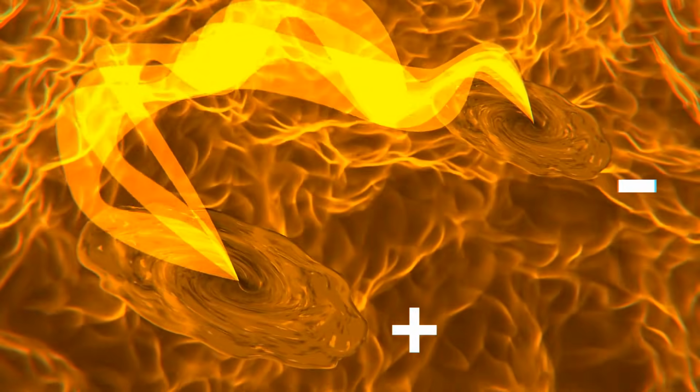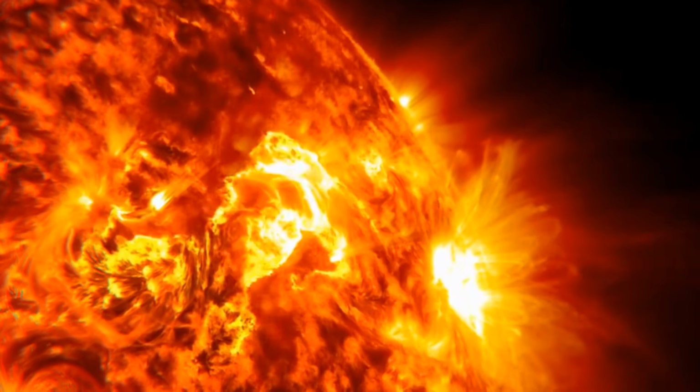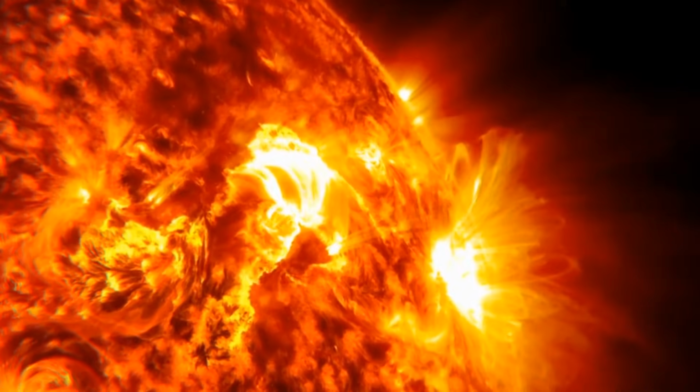Solar flares are something else we should be concerned about. They are powerful electromagnetic explosions on the sun associated with sunspots. As the superhot plasma gas on the sun churns and twists, it also twists the magnetic field lines in the sunspots.